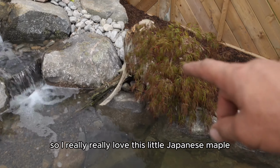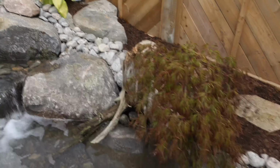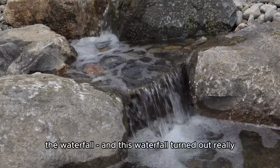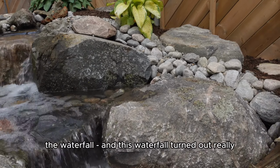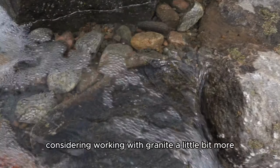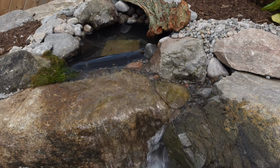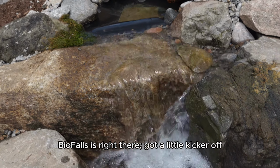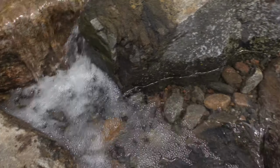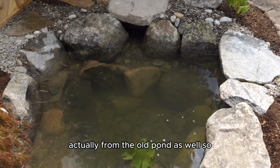So I really love this little Japanese maple with the driftwood hanging out behind it. Looks super natural. And then of course, our favorite part about building ponds, the waterfall. And this waterfall turned out really awesome. Definitely considering working with granite a little bit more after this one. BioFalls is right there. We got a little kicker off. And then of course we have some lights underneath here. And we repurposed the lily actually from the old pond as well, so.